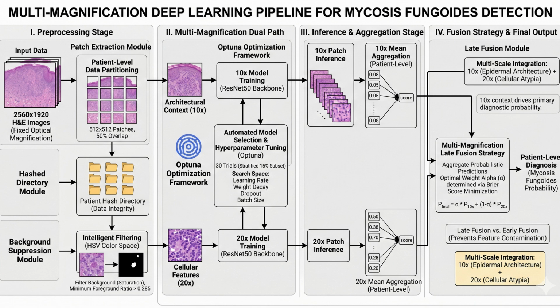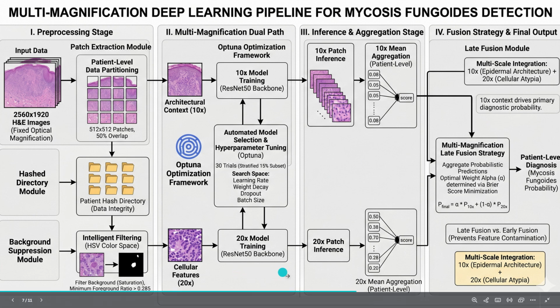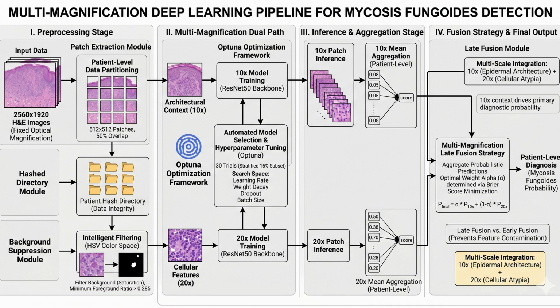After Optuna provided us with the results, we trained the model with the given parameters and got a prediction for each patch of the image. For one image you have 10 or 20 patches. We need to aggregate those patches into one prediction, so we use mean aggregation. We tried different approaches like top-k pooling, but mean aggregation gave the best results. After that, at the patient level, we have two predictions, one for the 10x image and one for the 20x image.